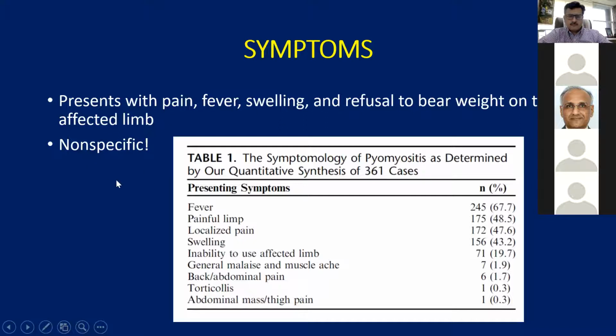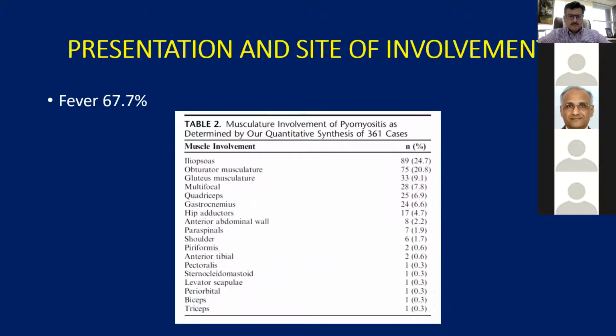So in general, all these symptoms could be very non-specific or could be pointing to any other musculoskeletal infection in a child. The common sites: of those 361 cases, the commonest site of involvement was iliopsoas in about 25%. So basically the pelvic muscles were involved in about 44%: the obturator, the gluteus, the iliopsoas. Multifocal involvement was present in about 7 or 8% of cases, and quadriceps, gastrocnemius, and all the other muscles were involved to a smaller degree.